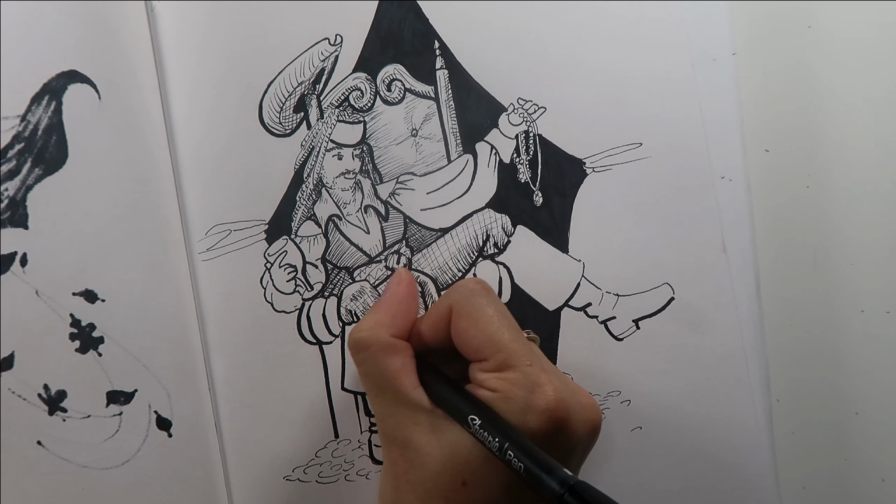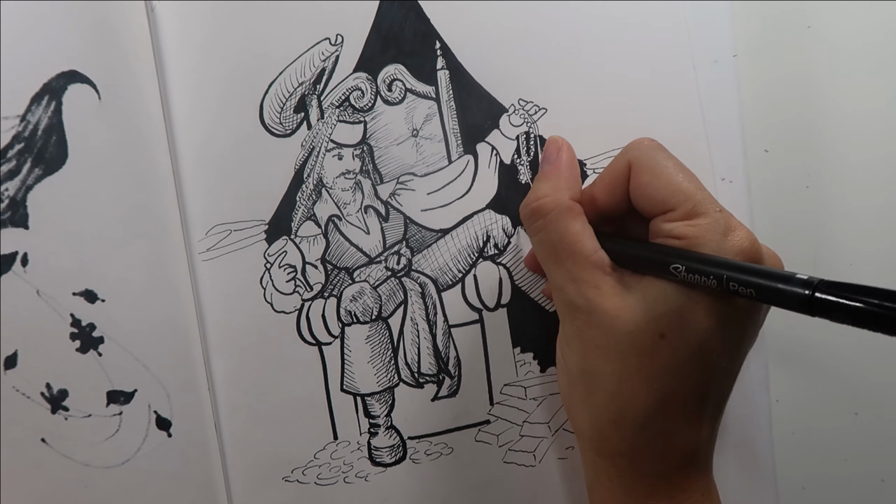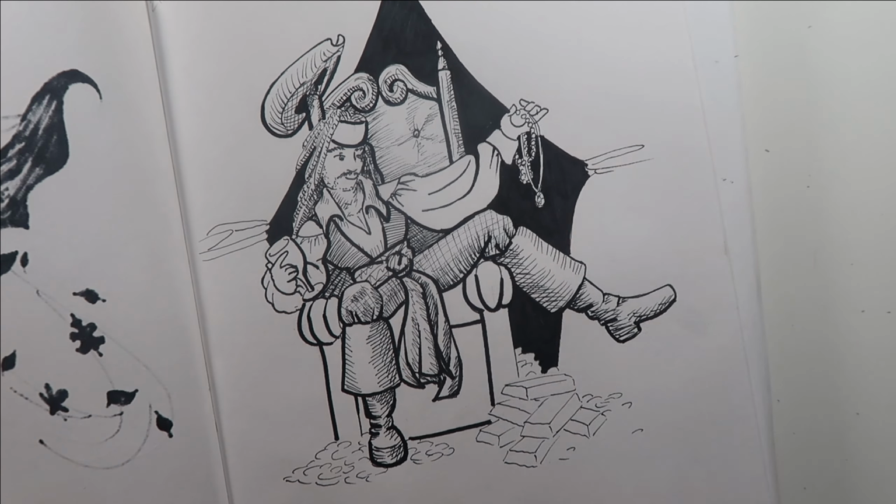It still ended up being fairly time-consuming and intricate, but overall I think it's pretty recognizable and I kind of love it.